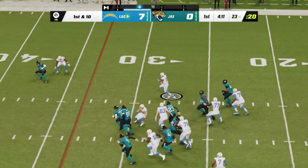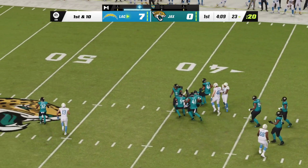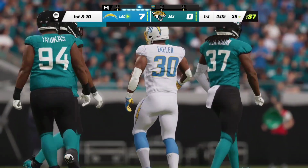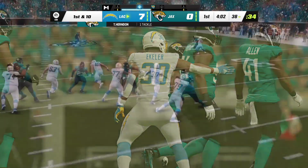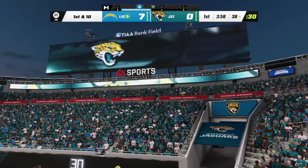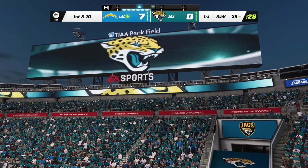They started on the ground with Eckler. And he's taken down but able to slip across the 35. 15 yards is the pickup there, and the drive starting very nicely. 1st down. Well, they're making an effort to get the ground game going tonight. So far, it's working.